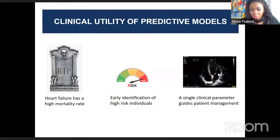And as you can see here, we've got a heart showing us we've got an echo image. This is echocardiography showing the left ventricle, the left atrium, and you can see the mitral valve here and then the right side of the heart.